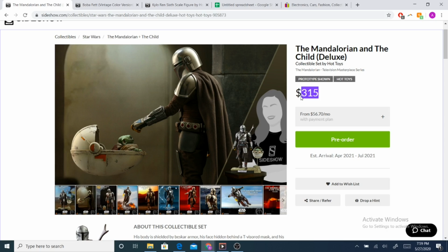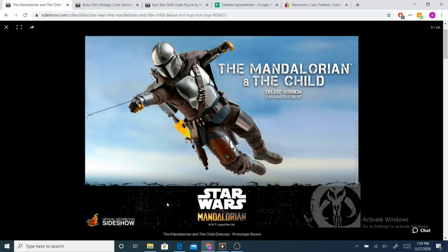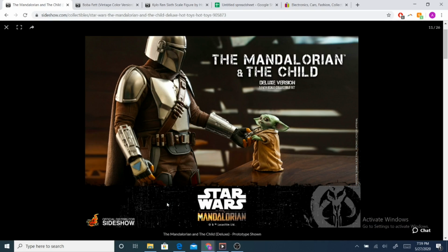I think that this one is probably just one that you grab if you are a collector and a fan, which I think most people have probably already pre-ordered. I think I pre-ordered it on the first day that it came out.